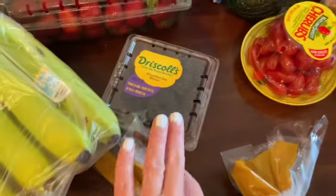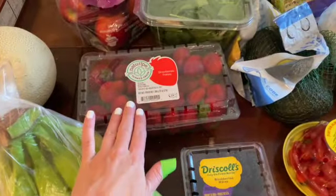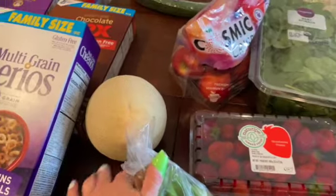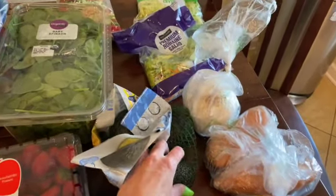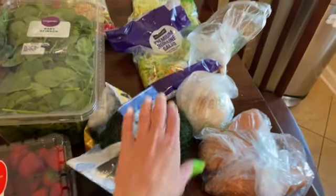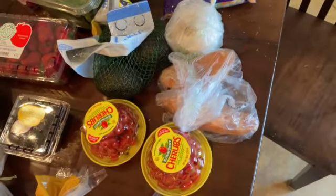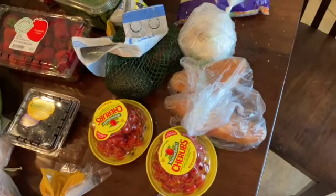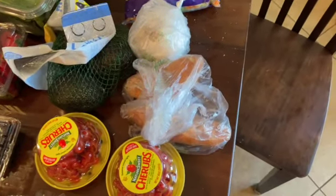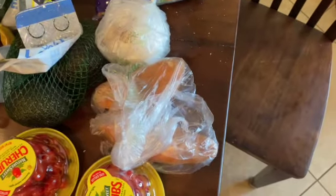And we've got our fruit for the morning: blackberries, bananas, strawberries, cantaloupe, avocados. Those are feeling pretty ripe, so I'll probably ask for a refund for those from Walmart. They're really good about that. If the produce isn't of quality that you prefer, you can just let them know and they'll refund you. So probably have to pick up more avocados eventually during the week.